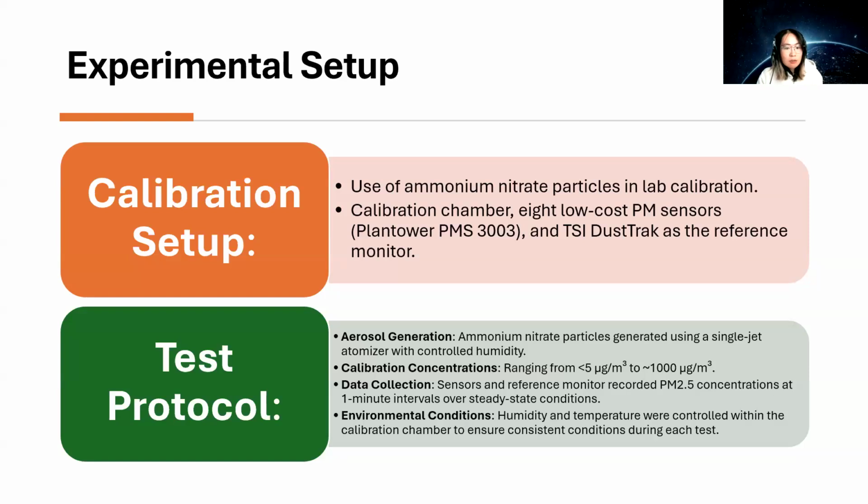Now let's talk about where all this happens: the calibration chamber. The calibration chamber is a special space we built to control the environmental conditions very precisely. Why do we need this? Because to test our sensors accurately, we need to make sure we can replicate the same conditions over and over again.